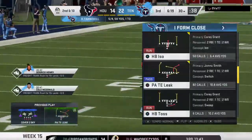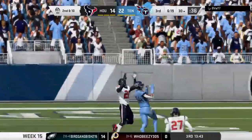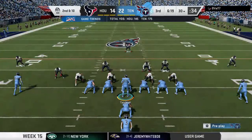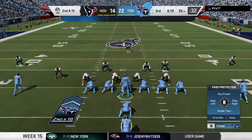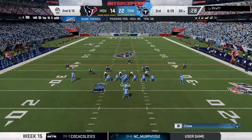Meanwhile, they take a shot to start the drive, but this is going to wind up incomplete. And that's one he's got to be happy to have back. There wasn't a hole open in the zone. You'd have to think on early downs like that first down, you need to be a little bit more careful. Yeah, fortunately for him, he's got a couple more downs to play with.